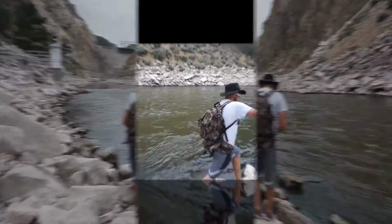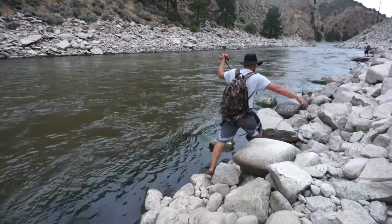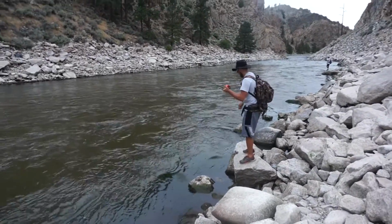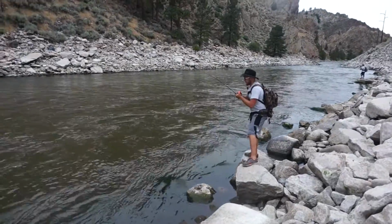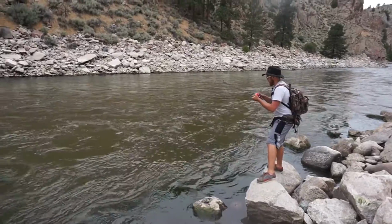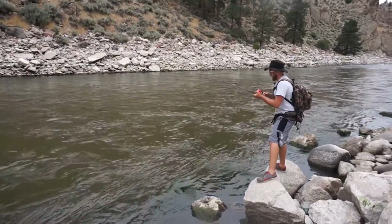Big Miracle Mile rainbow, I'm going to have to go chasing. Woo! This is a big one. He was sitting out in a deep run. With trout like this, you really got to play them. Let them wear themselves out.